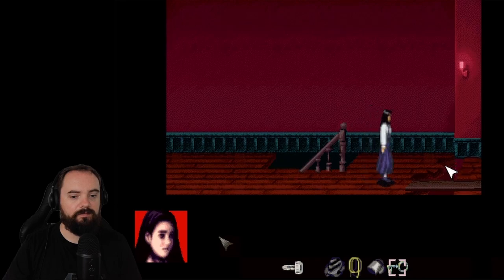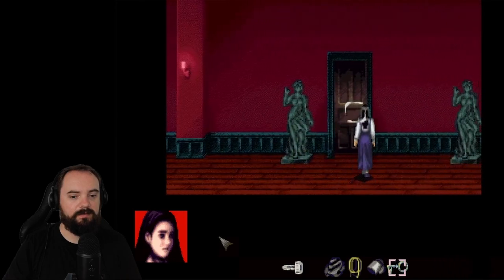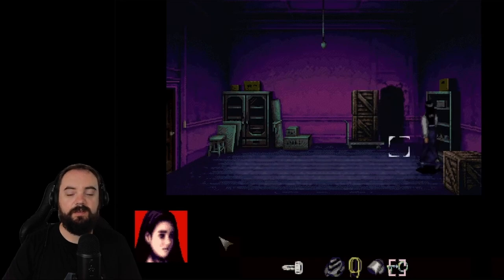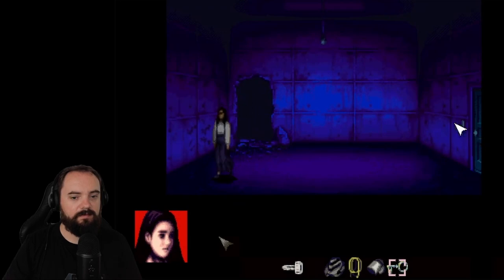Okay, so across the plank was the room where we encountered the Scissorman the last time, right? What is the room here? What's in here? Oh, this is the room where we encountered the Scissorman. He was in this box. That was even the thumbnail of the last video. Which leads to an empty room which we couldn't go out of. I think it was locked. No, not even a prompt this time.